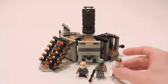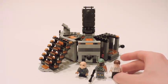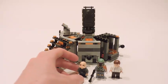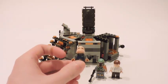And we get Han Solo, which is not new. We've gotten this Han Solo before. We got this Han Solo in the UCS Slave 1, and in the Jabba's Palace set from 2012, so he's not new. But this one here is exclusive to the set, and the set boy is the Ugnaught.